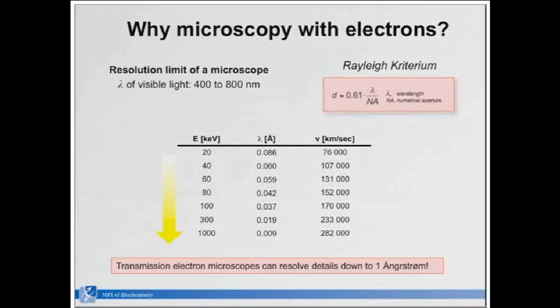Why do we do microscopy with electrons? If you know the wavelengths of electrons and you know the wavelengths of visible light, you know visible light has a wavelength of 400 to 800 nanometers, and you get a resolution of almost 200 nanometers. Or if you use the new techniques in light microscopy, like STED, PALM, the 4 acronym light microscopy, you get higher resolutions. However, if you just calculate it with this wavelength, you will get 200 nanometers. So this is the Rayleigh criterion, and you can just adapt it. In terms of numerical aperture, you use the collection semi-angle, and for lambda you use the wavelength of the electron, which is dependent on the energy you're using.